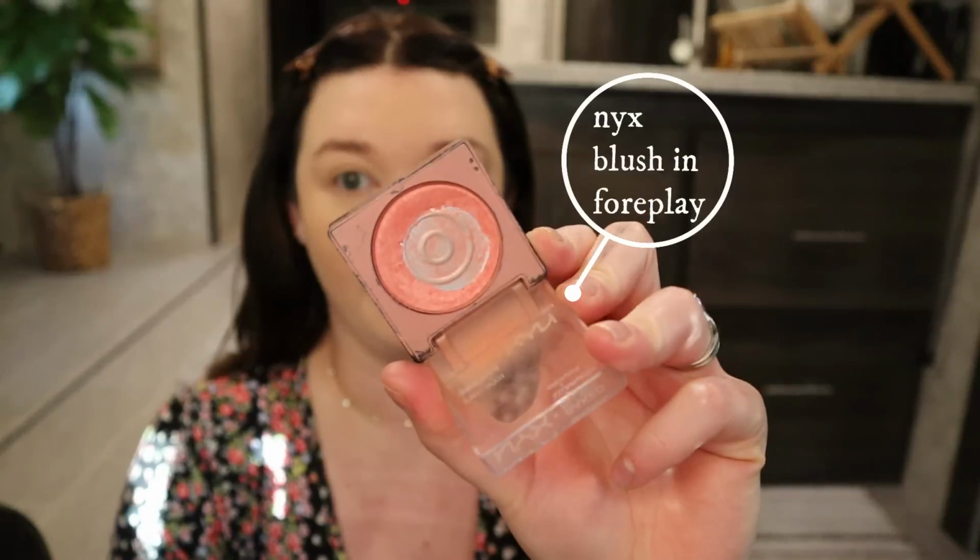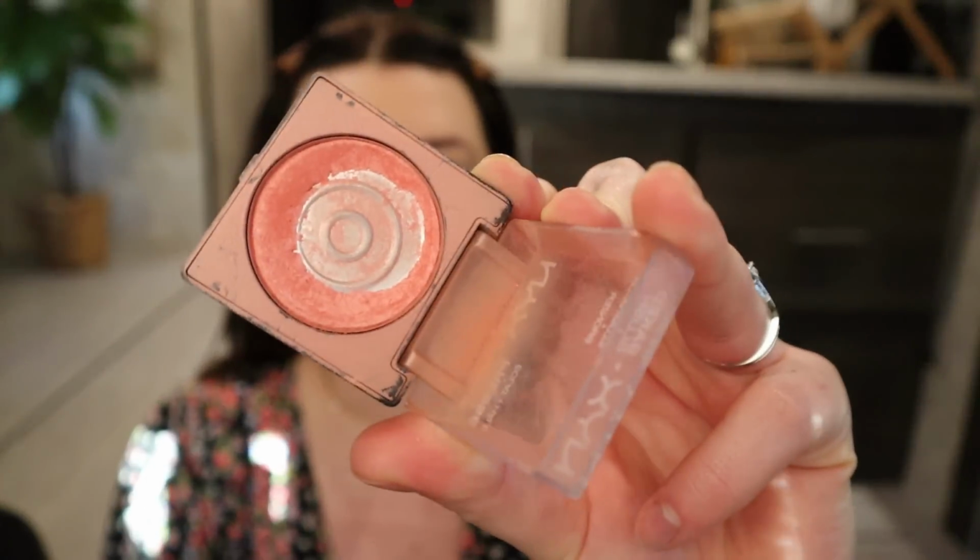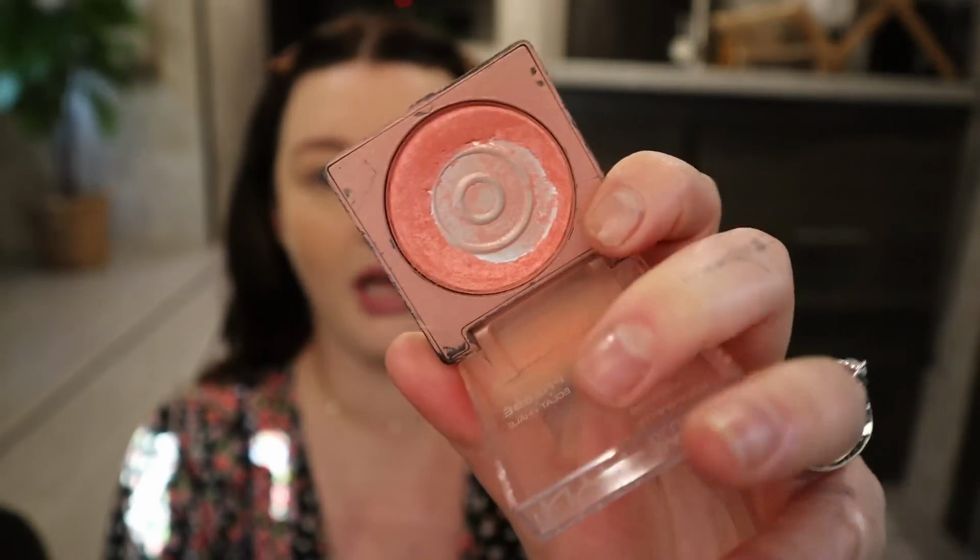So just a little bit of powder to give me a little bit of color, because it's a little bit darker. Okay, my favorite blush in the world is this NYX blush. This is in the color Foreplay. I don't even know if they make this anymore because I've had it so long. You guys can see I've used so much. But it is the prettiest color. I just can't even explain how beautiful this color is. And it has some shimmer.